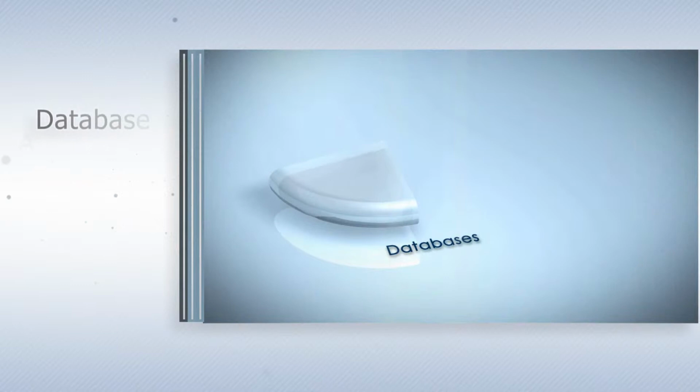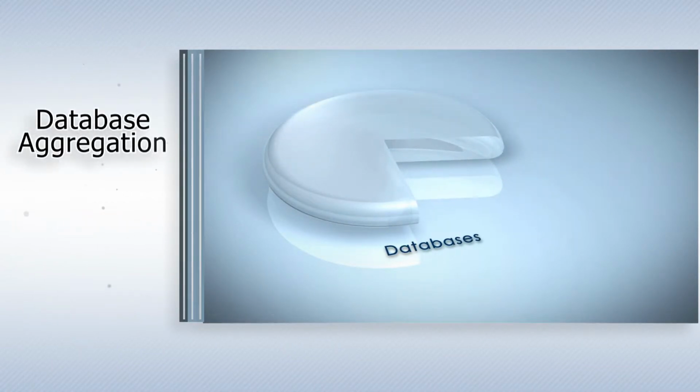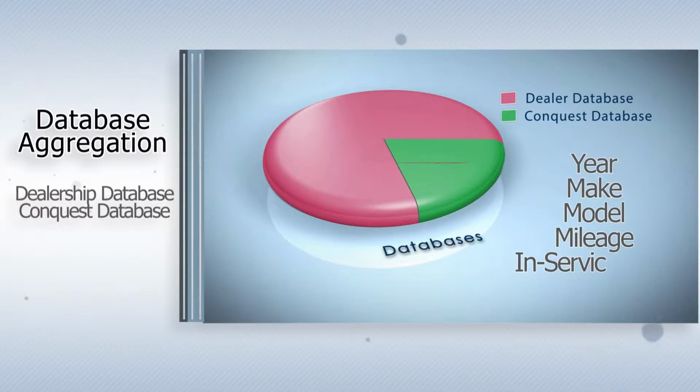Once the DMA is established, we aggregate the data that will be used for the service clinic. The 2 most common types of database aggregation are the dealer's database and a conquest database. We apply specific rules when compiling the data that may include but are not limited to year, make, model, mileage, in-service date, and last service visit.